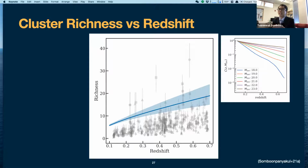Okay, and then we did something called corrected richness, because as we go further away in distance, it becomes much more difficult to find fainter galaxies, since fainter galaxies are much harder to find at high redshift. So we have to do some correction. We correct for the number of galaxies that we would expect to find in each location, and there are some corrections that we provide.